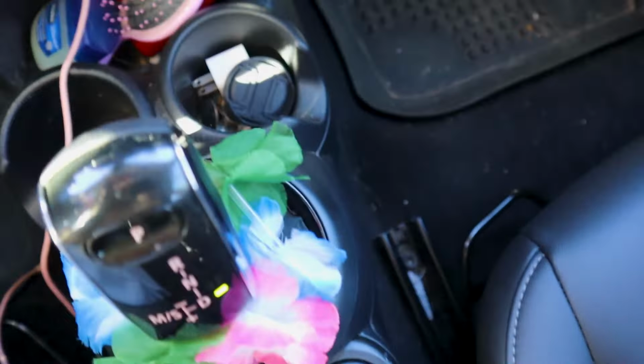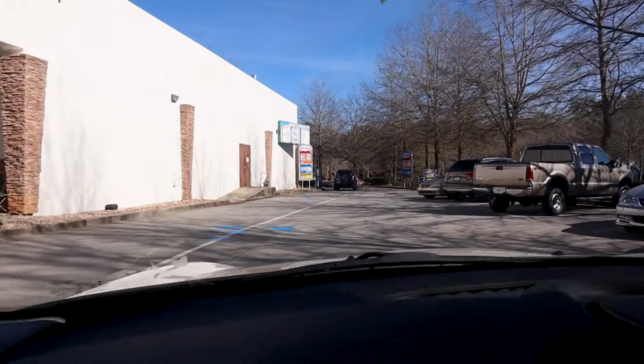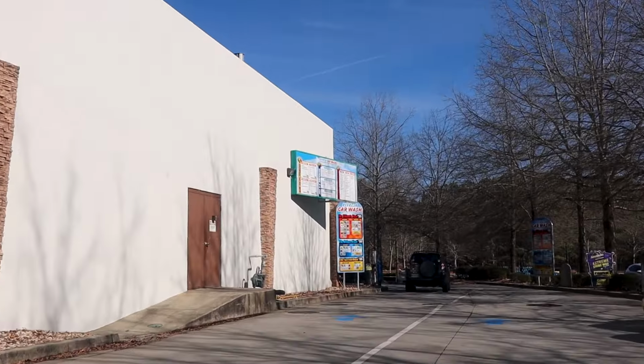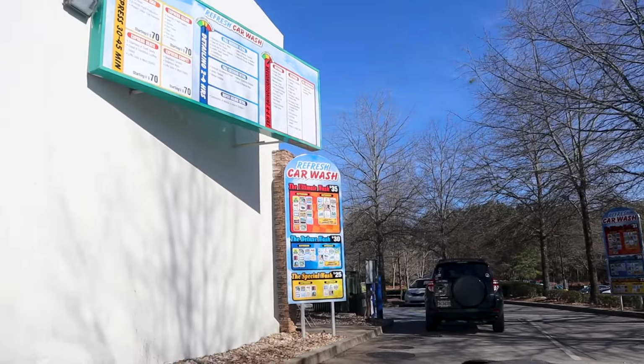Ugh. I can't believe I'm showing you guys this. Look at those floor mats. Oh my gosh. Here she is. This looks fancy. Look at these big screens up here. The thing is, I don't really want to wash the outside. I literally just want to wash the inside, and I don't know if that is an option.